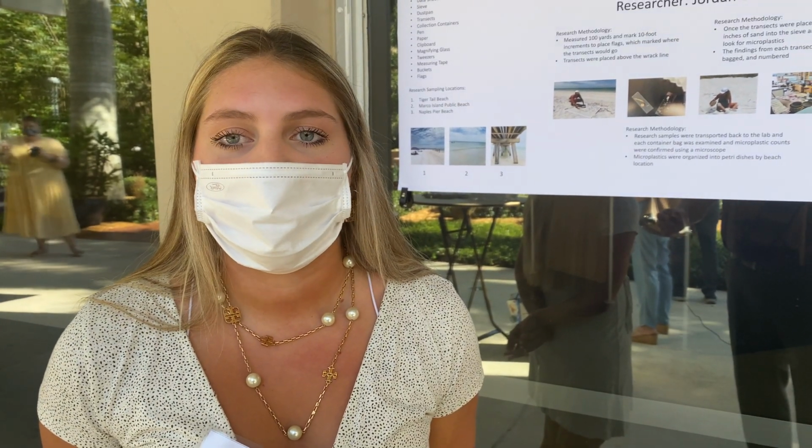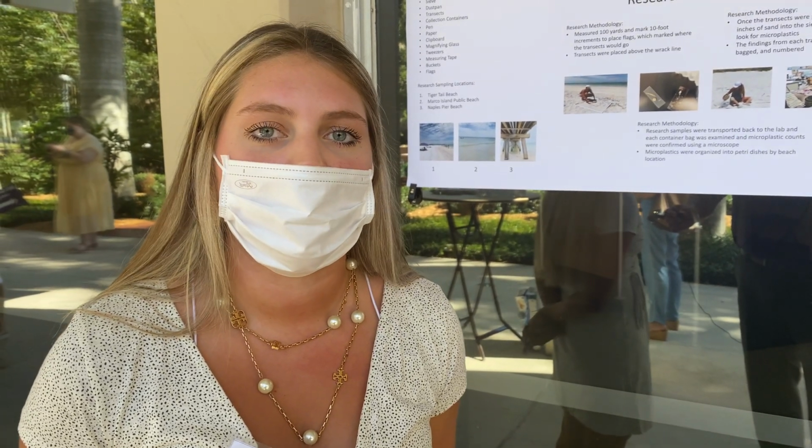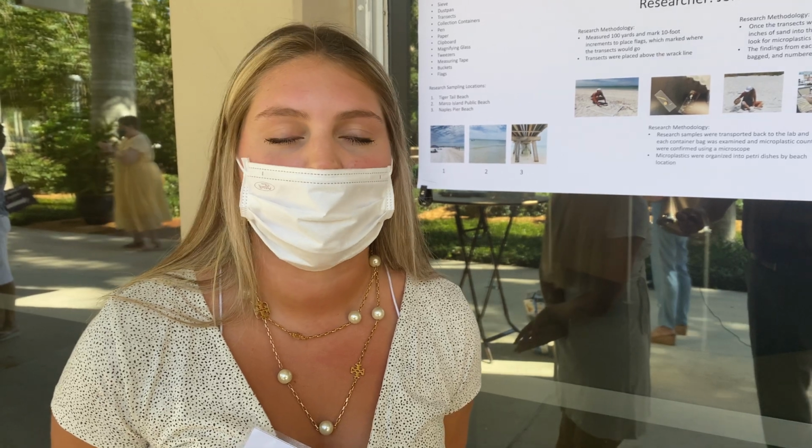And it showed me how much we need to be aware of how plastics really impact our environment and how we need to cut down the use of single-use plastics.